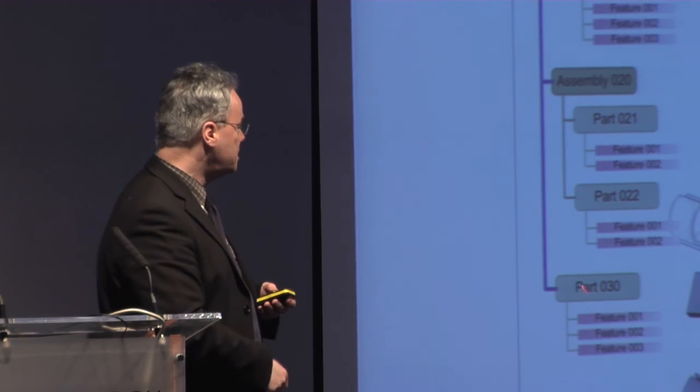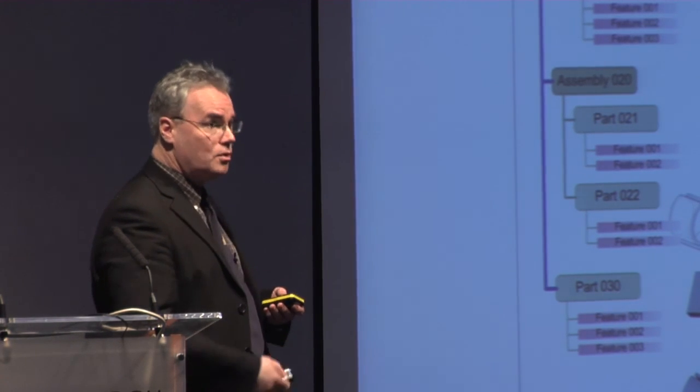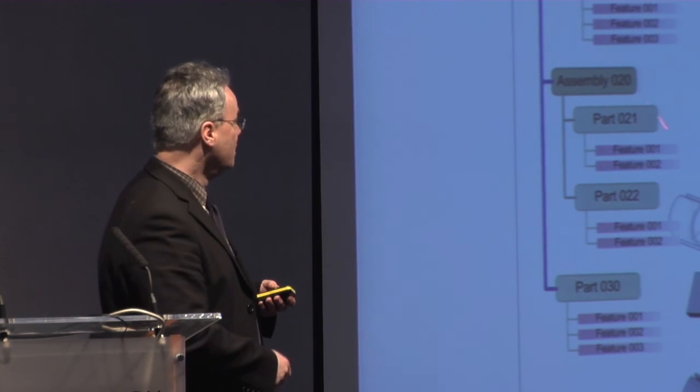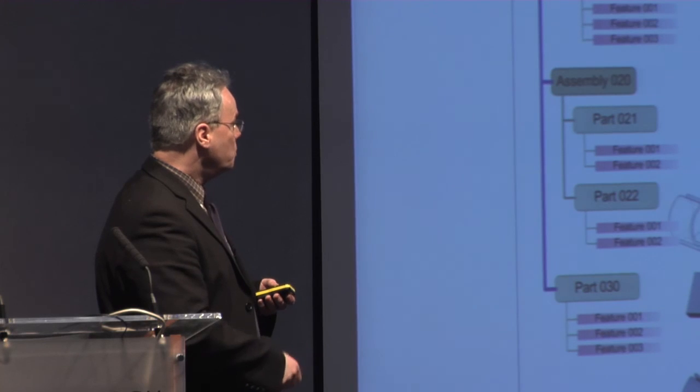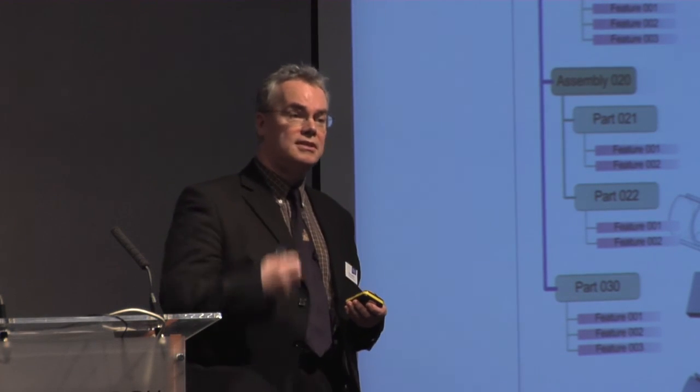And because you've got this structure here, in terms of maybe the BIM, or a product lifecycle management system, as we would say in mechanical engineering, you can actually put all these annotations against a part number, or a sub-assembly number, or an assembly.